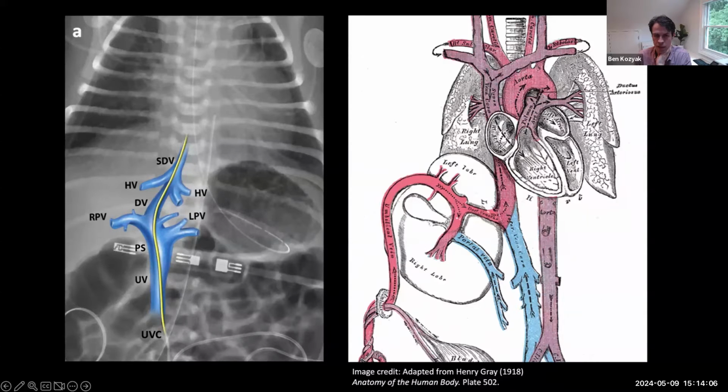So here's the umbilicus over here, and the umbilical vein goes up the anterior abdominal wall in the midline. And then it has to take this sharp curve. It dives deep and then makes another turn northward to head cephalad up into the heart. So it's really an S turn, and you'll see what I'm talking about when we look at the ultrasound.